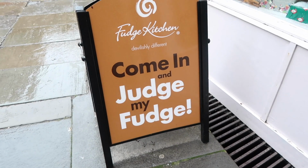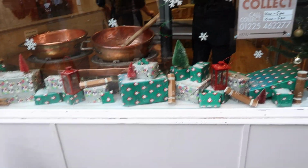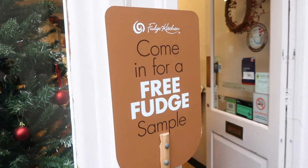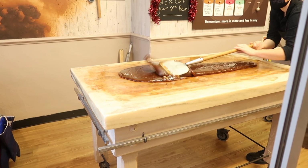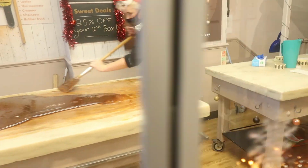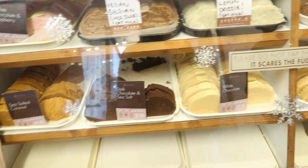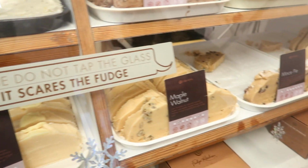Just outside of Bath Abbey is a very tempting shop called Fudge Kitchen. We saw a sign offering free samples of fudge and we knew we were in trouble. We just had to go inside for that free sample, what can you say? But what's really cool is this shop is like homemade fudge theater. You see the people working in the shop actually making the fudge in front of you, and the minute you step in, oh my gosh, the gorgeous, tempting smell of fudge is overwhelming.